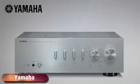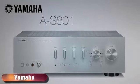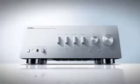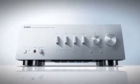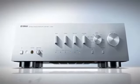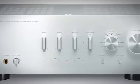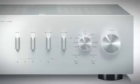Yamaha introduces the AS801 integrated amplifier. With advanced technologies housed in a timeless design, the AS801 delivers exciting, dynamic audio with a refined, beautiful appearance. Notice the aluminum front panel's textured hairline finish with luxurious dials and switches.